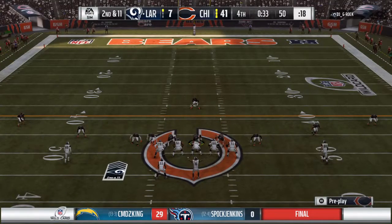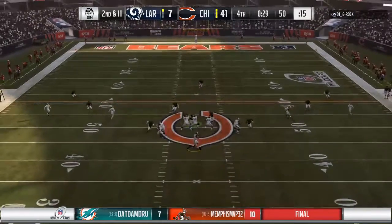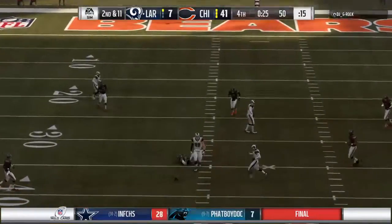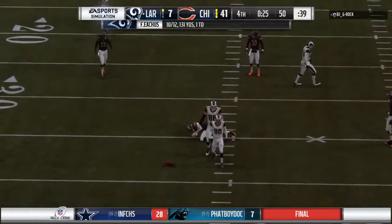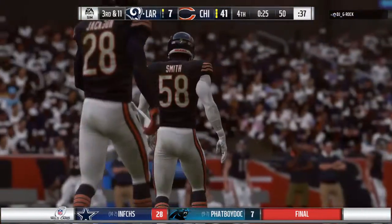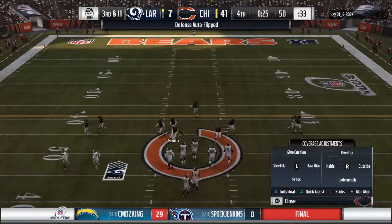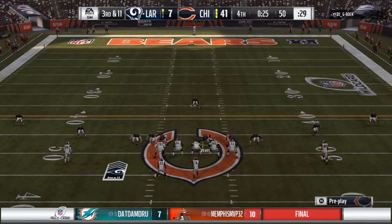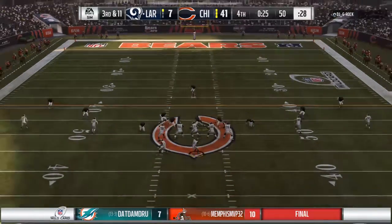Flex round! From the midfield stripe, they'll look to throw. That's incomplete. Nearly another pick. My goodness. Tremendous coverage there. Just did not catch the football and complete the interception. But what do they say all the time? If he had really good hands, he'd be playing offense.